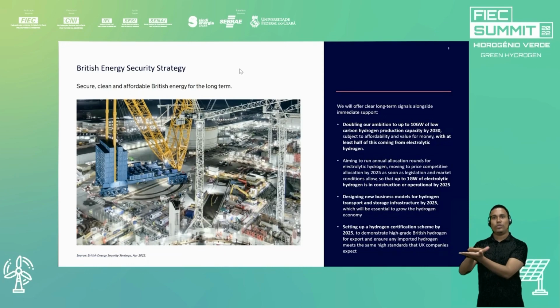One of the final commitments I'd like to highlight of the British Energy Security Strategy is the setting up of a hydrogen certification scheme by 2025. And this will be an internationally focused add-on to the national hydrogen standard, which we just saw on the previous slide. And this will demonstrate high-grade British hydrogen for export and also ensure that any hydrogen that we might import in the future meets the same standards that British hydrogen producers are expected to adhere to.